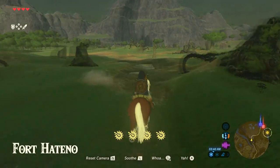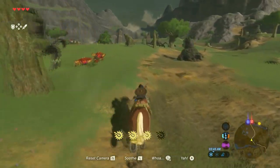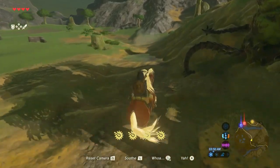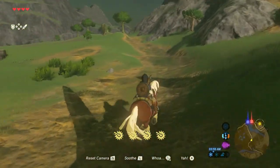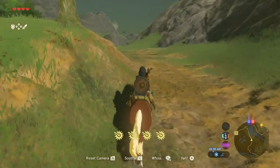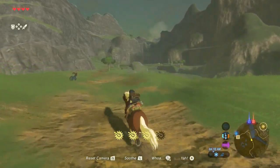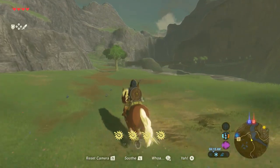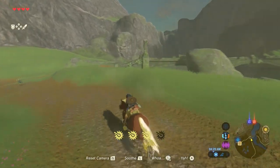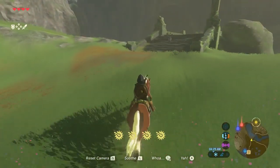Here's Fort Hetino. There's an iron shroom. Hiya! We'll actually do a full run past those enemies. That's the one thing that I really do like about this game: because the weapons break so often, you have to choose your battles. And that to me is always a good thing, because choosing my battles is a sign of a good game because, realistically, you're not going to fight everything that comes your way.